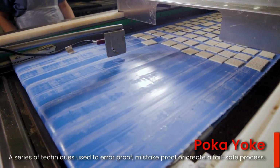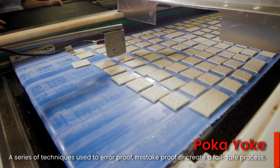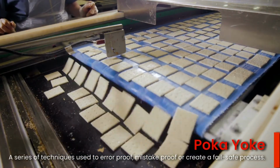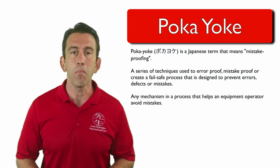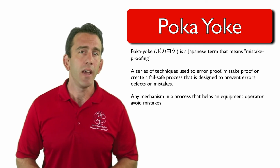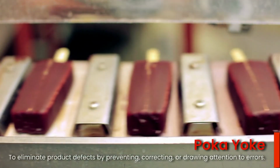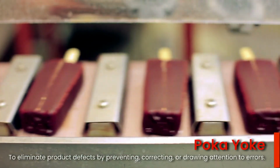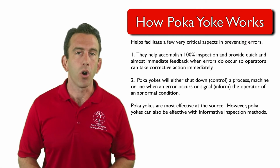It is a series of techniques used to error-proof, mistake-proof, or create a fail-safe process that is designed to prevent errors, defects, and mistakes. Even more specifically, a Poka-yoke is any mechanism or tool in a lean manufacturing process that helps an equipment operator avoid mistakes. Its purpose is to eliminate product defects by preventing, correcting, or drawing attention to errors as they occur. Now that you know what a Poka-yoke is, we can introduce how Poka-yokes work.